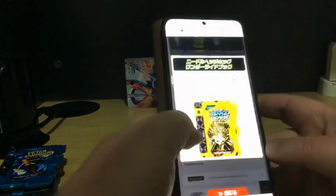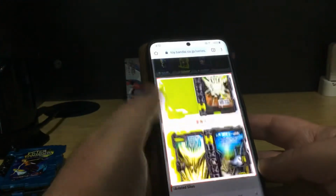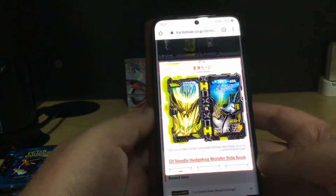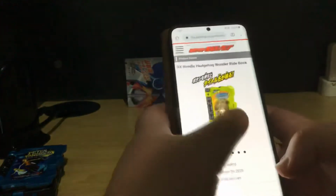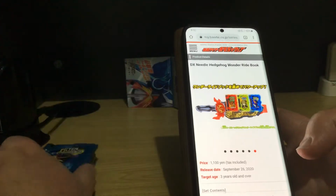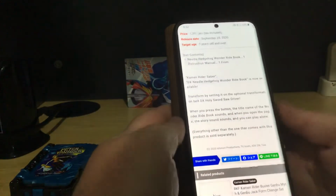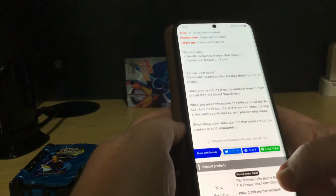The hedgehog. So, we got the cover, storybook, the henshin page. I'm still saying 10, over 10 years. Because these can be cosplay, these are actually cosplay items, and these are actually used in the show. And they're that loud, too. Kamen Rider Saber DX Needle Hedgehog Wonder Ride book is now available. Yeah, no shit. No crap, mate.